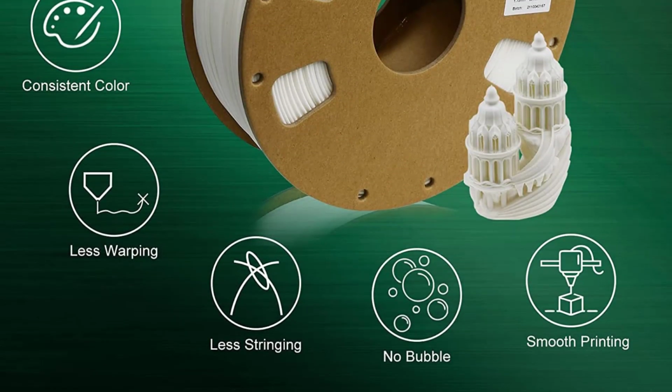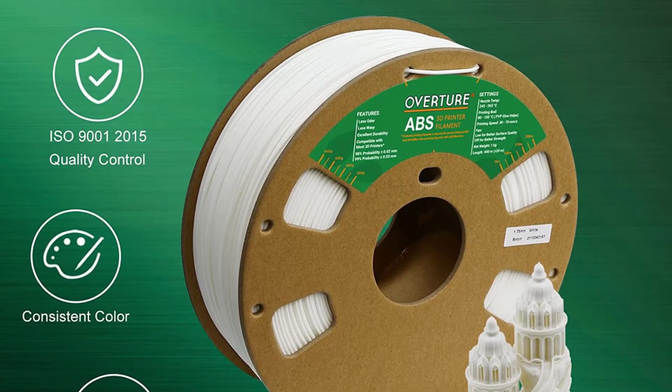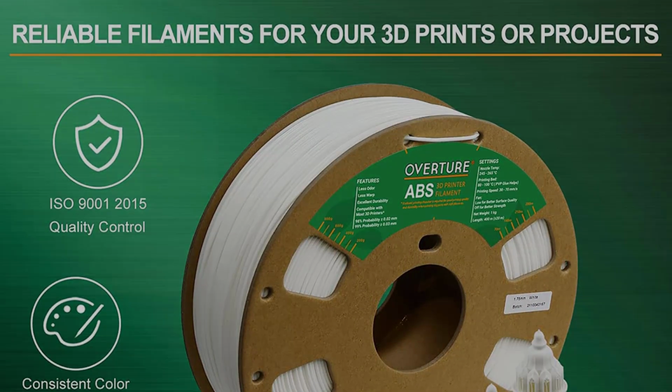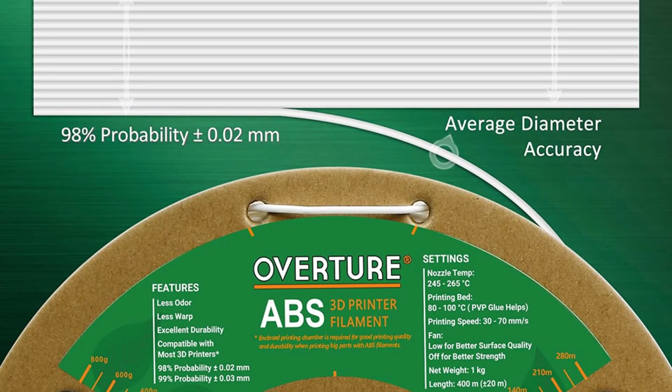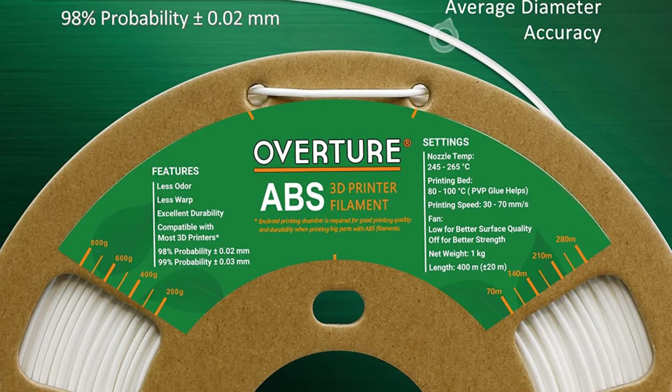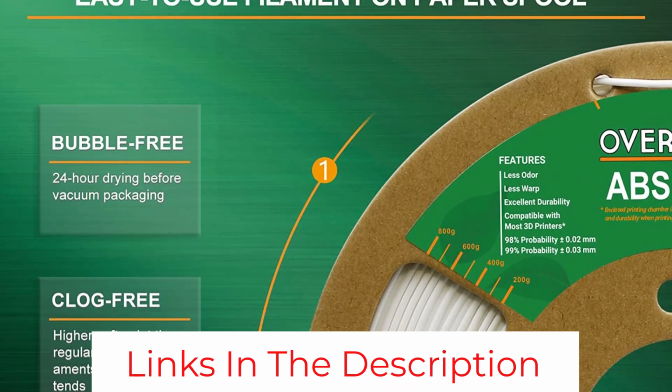Coupled with their 24-hour drying period for all spools, OVERTURE ABS filament provides a smooth 3D printing experience free of bubbling, clogging, tangling, or jamming. OVERTURE's website also offers discounts when you buy in bulk, so if you go through a lot of filament on the regular, this could be an economical option for you.